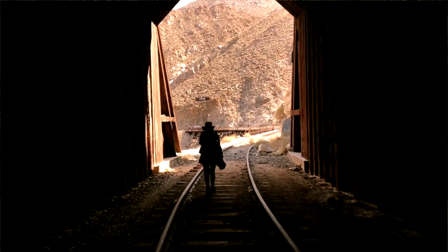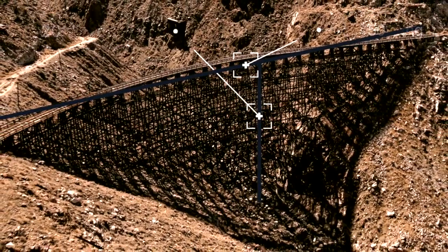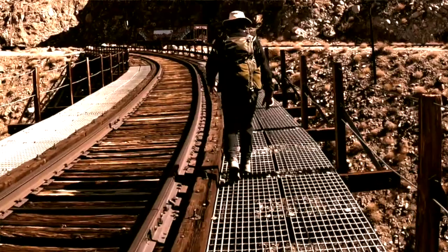This trip is almost like that one we took over there in the Carrizo Gorge to see that huge curved trestle. Oh, the wooden trestle. Yes. The Goat Canyon Trestle, it's called. That was amazing and terrifying. It is the longest curved wooden trestle in the world. It's no longer used. I'll put a link to that hike up.